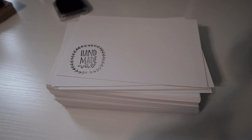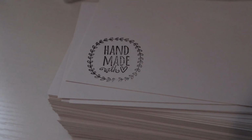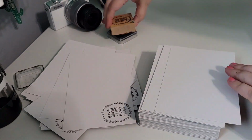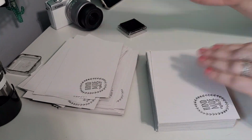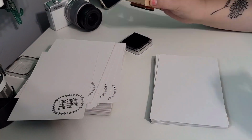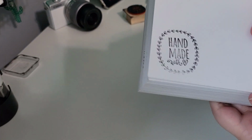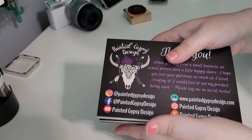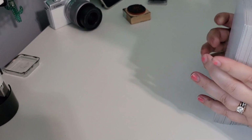So I'm going to stamp this entire stack, but I will save you guys some time and I will do a hyperlapsed clip of me doing these. So I ordered these postcards off of Vistaprint and I got 750 for only $35, including tax and shipping, because they were having a sale. And there we have it. They're all stamped and ready to go inside orders. So now we're gonna work on the next thing.